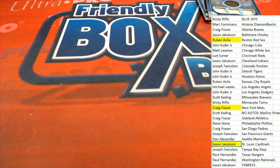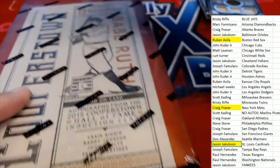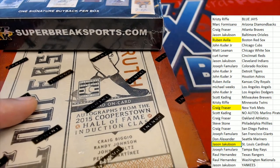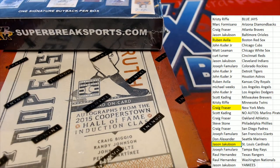A museum. We're looking still, though, for that case hit. So I hope you get into the next museum. Let's find the case hit. Let's find some Hall of Fame autographs. Let's find a case hit.